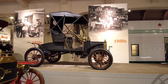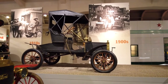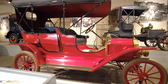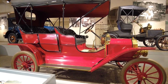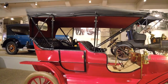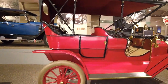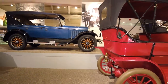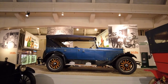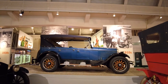Right up there is a 1906 Ford Model N. And then right in front of that, we have a 1909 Ford Model T touring car. Not quite as fancy as that white one we just saw a few minutes ago, but it does have a top. And back up behind that is a 1924 Chrysler touring car. Not only does this one look big, but it's covered, and it looks like it's a little bit roomier than the Ford we just saw.